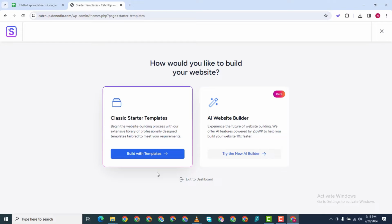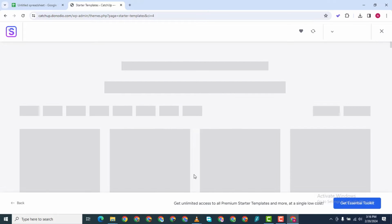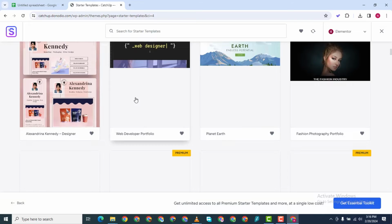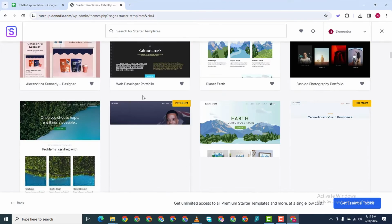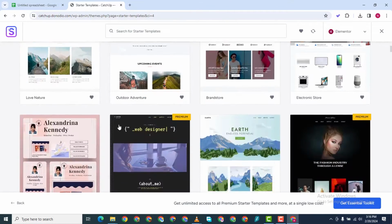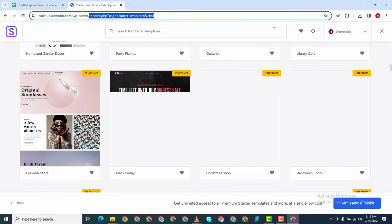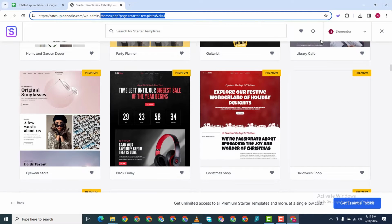Okay, it's asking us here. Let's just see build with templates. Select Elementor. This is not even very necessary because we're not going to use this. You can choose any of these demos from here and use them, but we want to build this from scratch. So I'll go back to the dashboard.